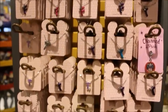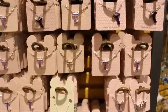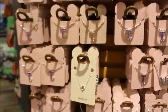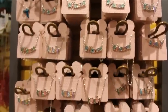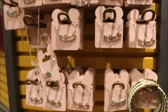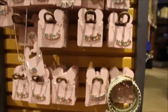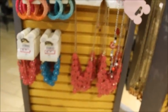These are neat, they're little initial pendants. I see tees. These are all $5.99. And a lot of names. Brianna, Kelsey, Evelyn, Navia. Isn't that heaven spelled backwards? That's it. And then this is, again, more of the non-Disney jewelry.